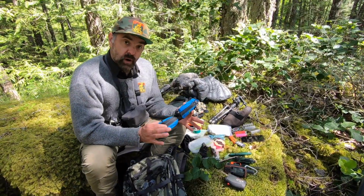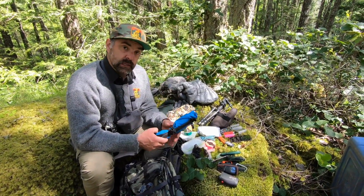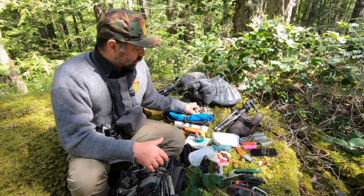You can also use a dry bag instead of a plastic bag to keep the meat. You'll be able to transport the meat easily inside of a backpack using a dry bag, which you can wash out after. So these are great tools for that.